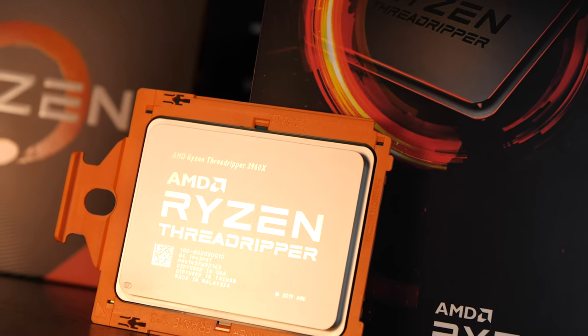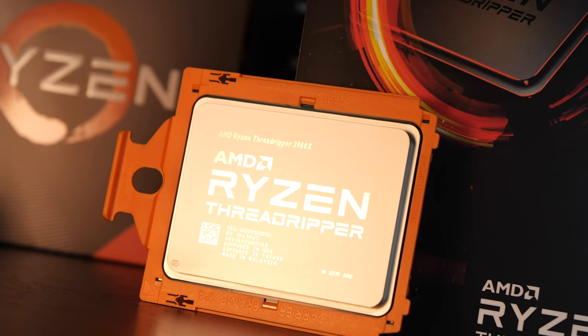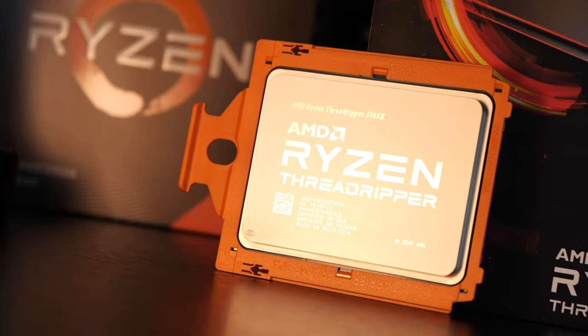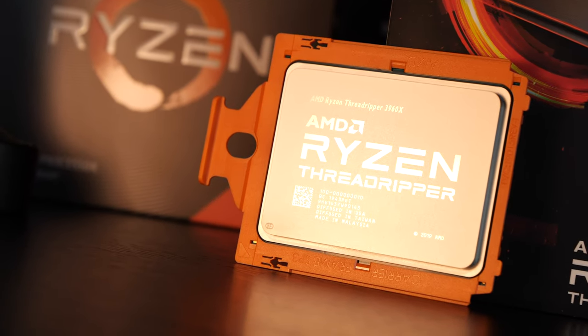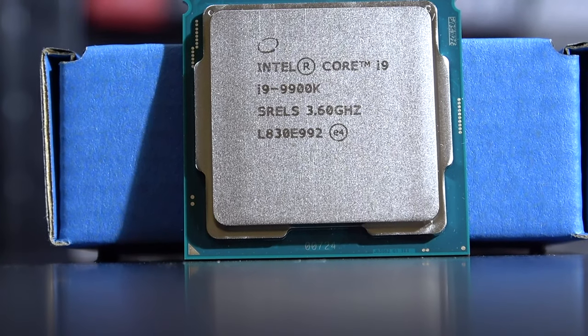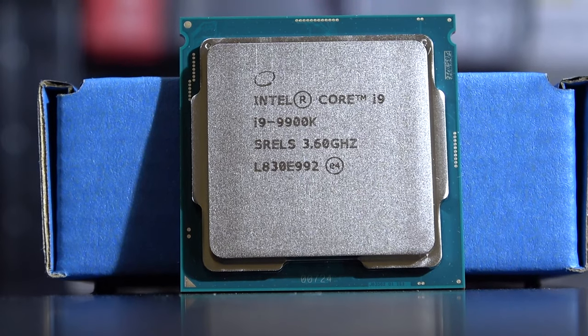As I've already said in the beginning of this video, after all, I haven't purchased this beast of a processor for gaming. That would be a total waste of money. I bought it for my video production. How much faster is such a 3960X for me then, compared to the 9900K that I've been using for like a whole year now or so?